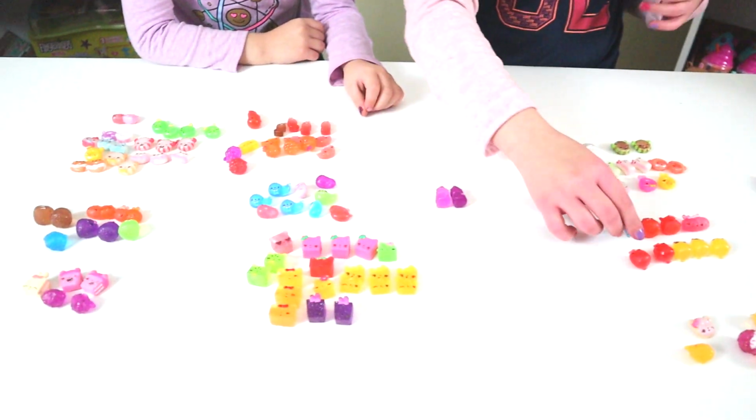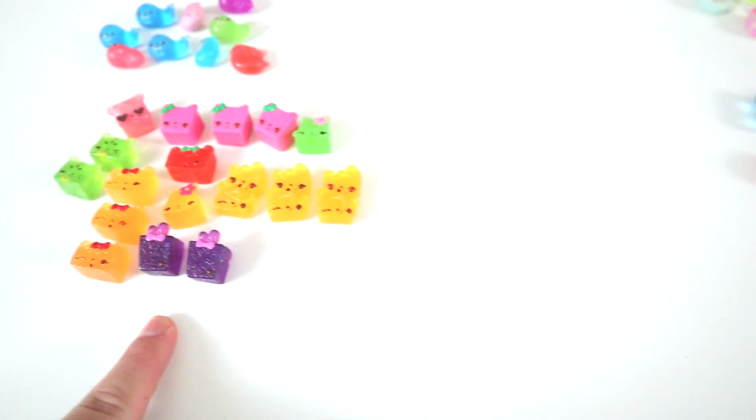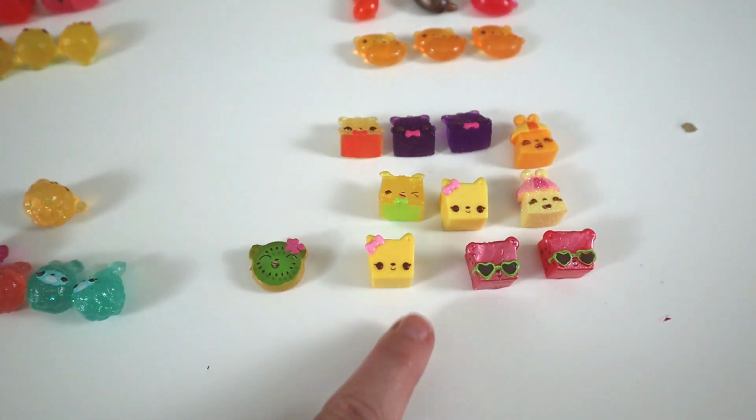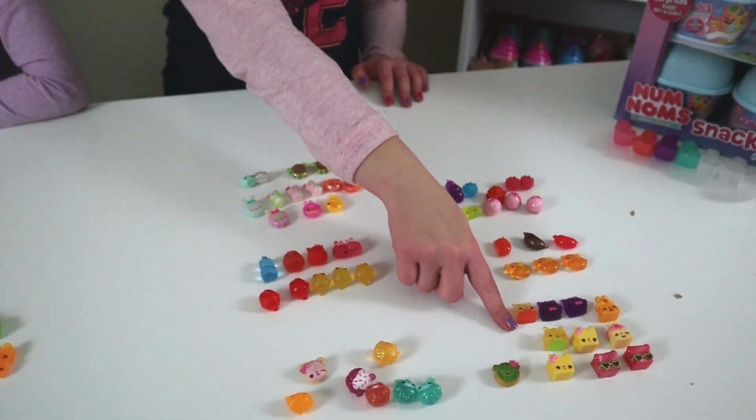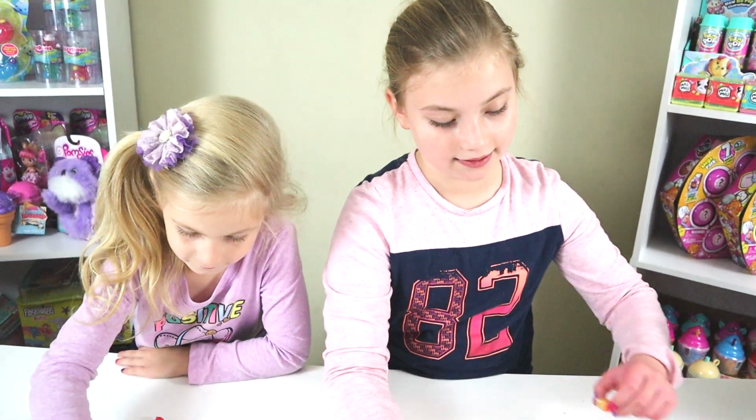Okay, which group do you guys like the most? I think I like the fruit salads the best. Over here, these are all the fruit salads. I think they're really neat. And they squish really well. They really squish, and they're super colorful and cheerful and happy.